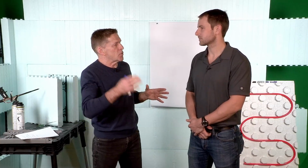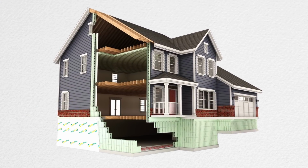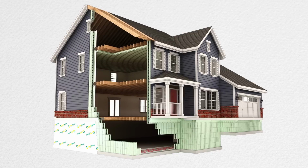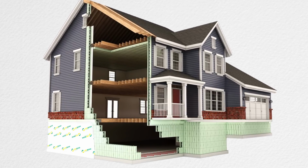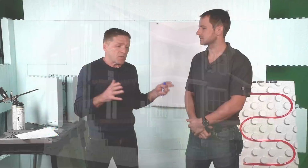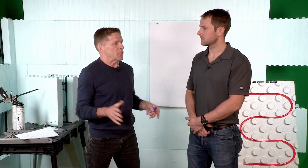Now we're going to eventually get to, in sessions 2 to 4, we're going to talk about building a house with ICF. But we also want to talk about how ICF solves a lot of problems that contractors have with regards to this pressure to make sure their houses are energy efficient. What are other ways that you can build to get to that point?